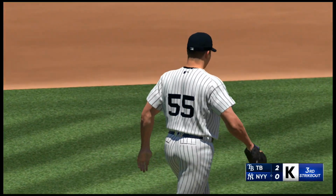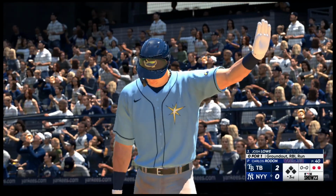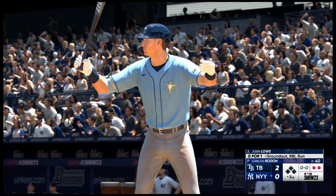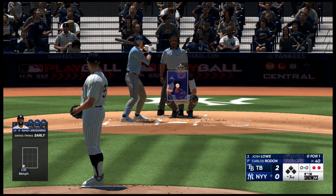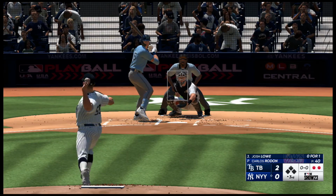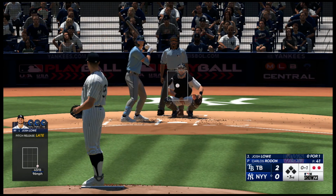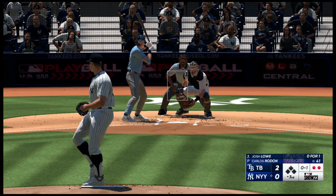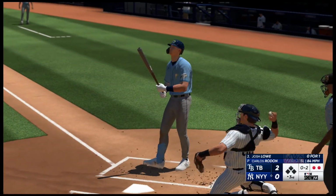He had him out in front, which isn't easy to do against a hitter like this, known for using the entire field. Just couldn't sit back long enough on that one. 2 outs, base is empty. At the plate, Josh Lowe. In there, and it's 0-1. No balls, 1 strike. Swings through that one for strike 2.